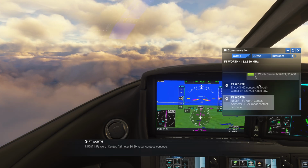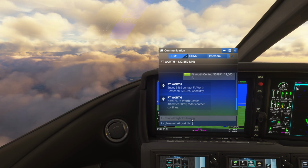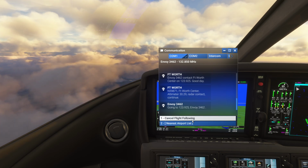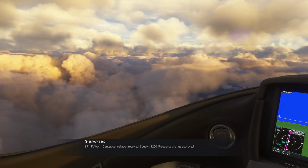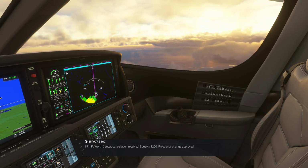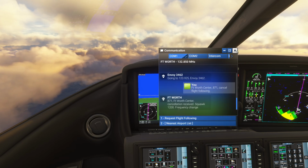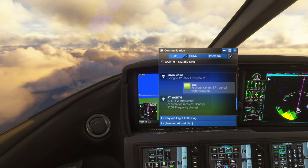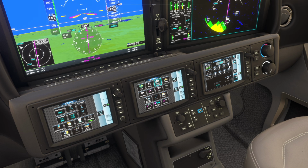November 5, 90871, Fort Worth Center, altimeter 30.29. Radar contact, continue. Go to 123.925, Envoy 3462. Fort Worth Center 871, cancel flight following. 871 Fort Worth Center, cancellation received. Squawk 1200. Frequency change approved. Alright, we got the information that we needed. Didn't change our squawk though. Is that just VFR? Okay.